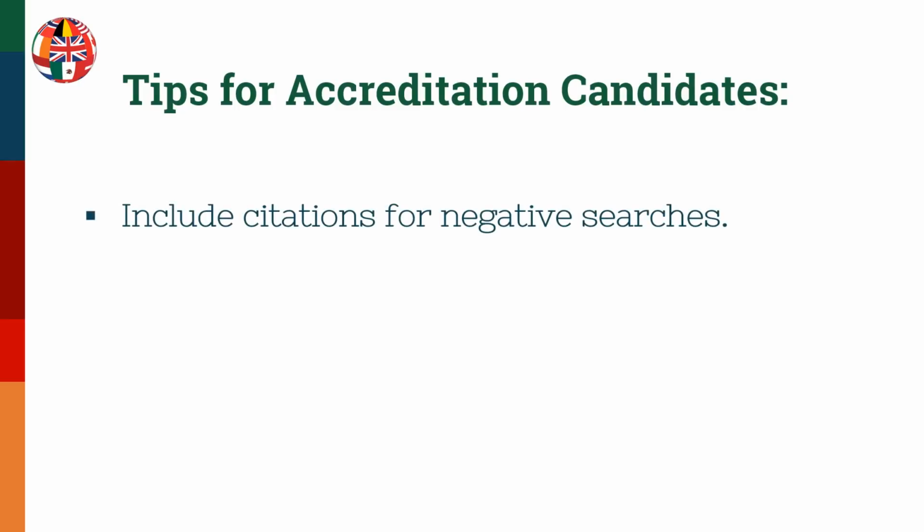You're going to want to be sure you include citations for negative searches. As you're writing your research report, you're going to want to show that you have done a good scope of research by saying something like, I searched for marriage records in Kentucky in these sources, but there was nothing for the particular couple. And then your source citation could show your negative searches, the various databases, books, or records that you searched. ICAPGen will be looking for negative searches in your report and specifically on your research log. So make sure that as you are doing your research for your project, you are including all of the locations where you did not find information.